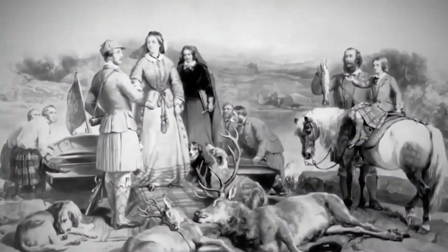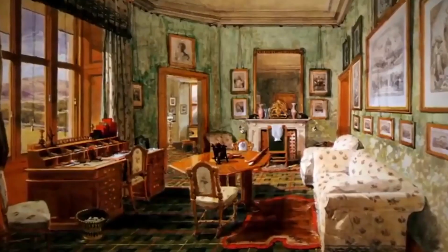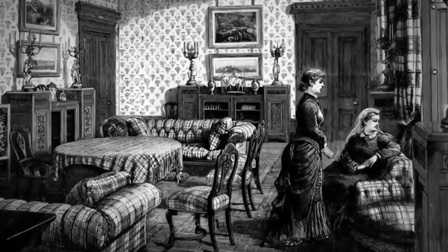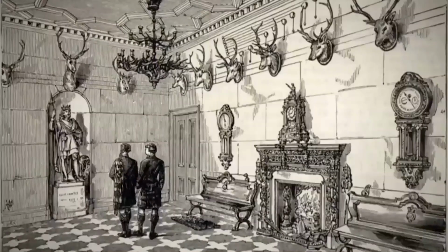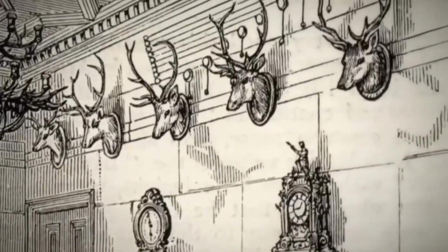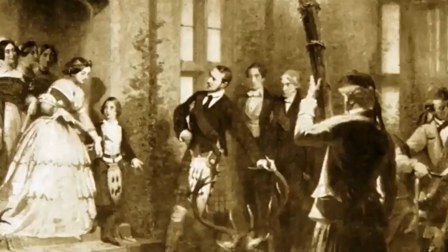The carpets were tartan, the seat covers were tartan, the curtains were tartan. No doubt they wore tartan. In the servants' quarters, on the floor was tartan linoleum. And if you looked at the walls, loads of stags' heads and antlers and deer skins on the floor as you come in through the main entrance. It was a theme park of Scottishness.